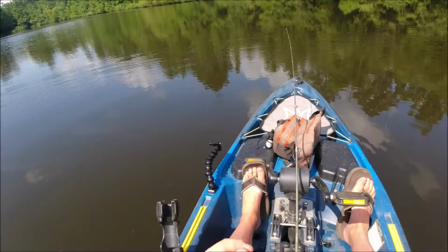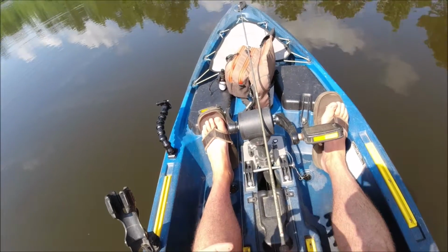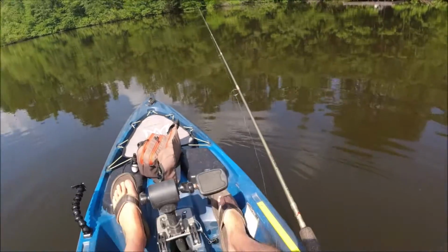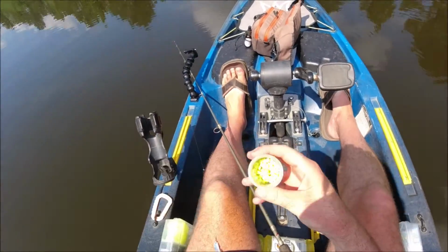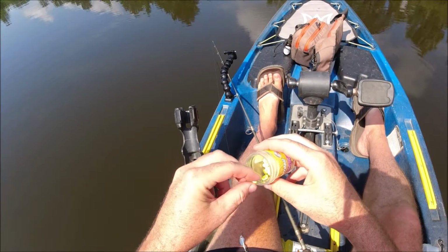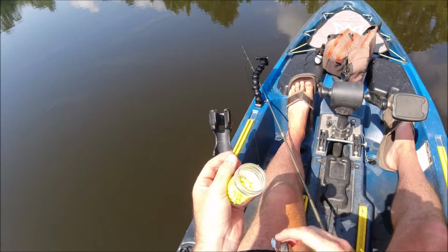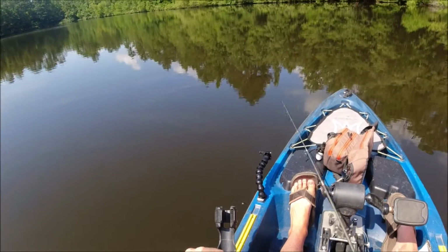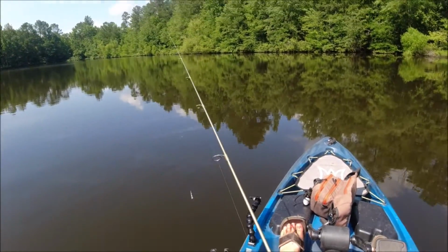Let's try to catch another. Telling y'all, crappie nibbles. Crappie nibbles are panfish magic. I'm just using a half one, pinching it off on the side of the jar like that, and putting a little piece on the treble hook. It's so soft that it can't get in the way of your hook set.